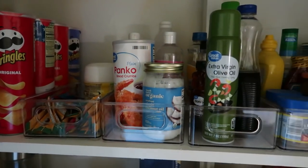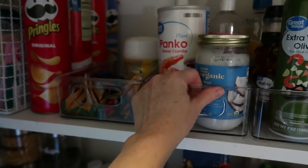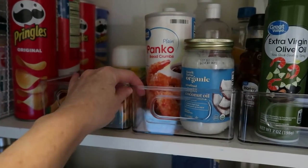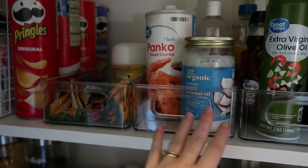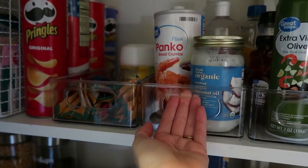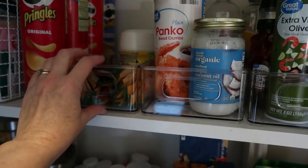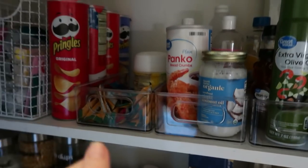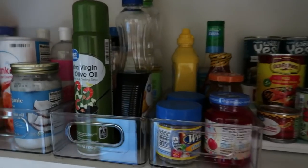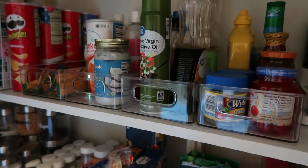These are so great because I can pull these out if I need to. And I didn't label these just because I'll probably switch things around with them. I don't know that they'll always be this way, so I thought it'd be easier just to leave them plain. And also they have this little handle right here to pull them out. These actually stack, so if you have smaller items, you could stack them up and really save some space and add more space up high. If I had some things that were smaller and thinner, it would be nice to stack them all up. But sure, check the description box for the link for those if you're interested.